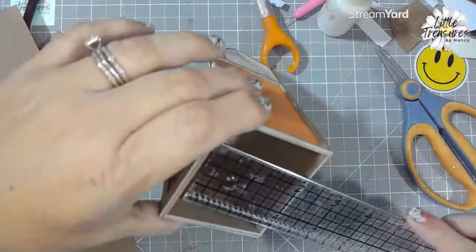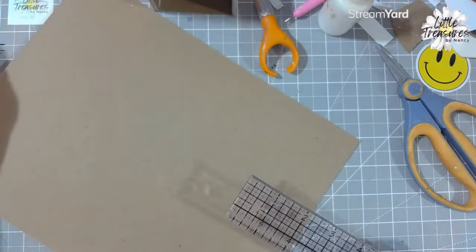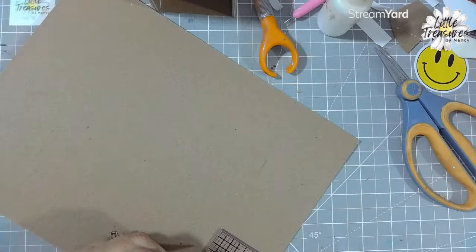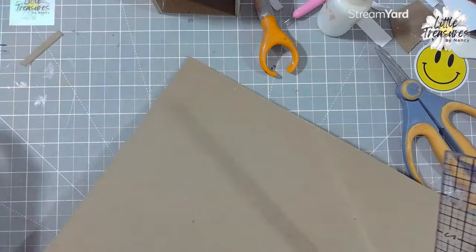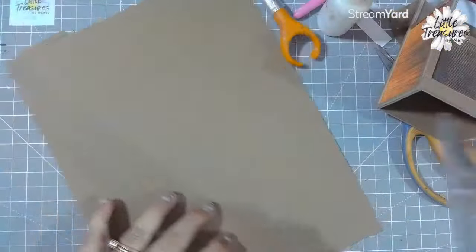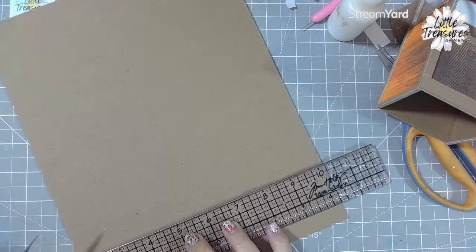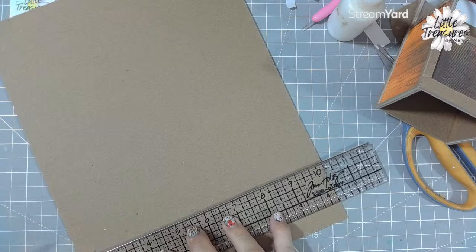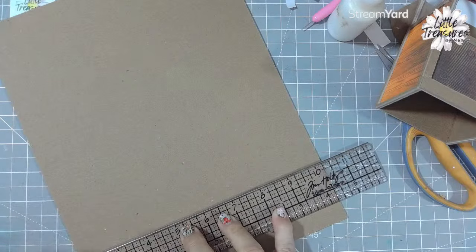I forgot what size. This was 2 1/8. Let's move this over here. Alexander, I was just talking about you. We were talking about measuring once and cutting twice, or vice versa, and you would say measure 20 times and cut once. Happy Candy Day.